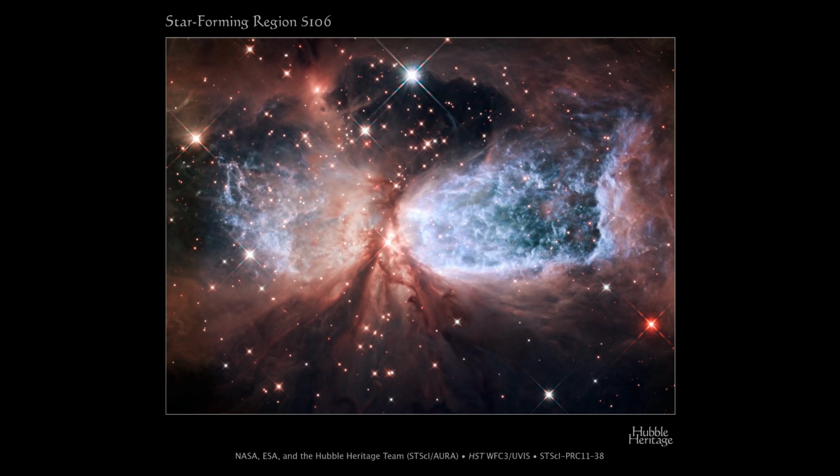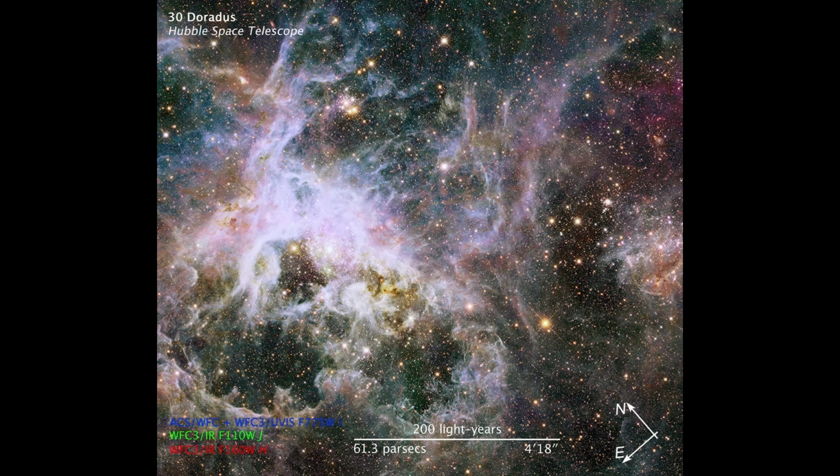And another star-forming region that I have a picture of here is located in the Large Magellanic Cloud, which is not visible in the northern hemisphere, but it's a satellite galaxy of the Milky Way. And here you see a lot more of that blue, so there's definitely a lot more of that hot energy. And as you can notice here as well, it's also many, many light years wide, so these are not small objects in space by any means.